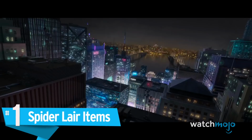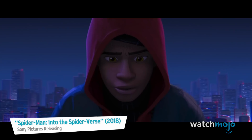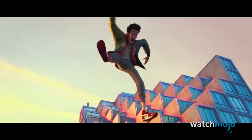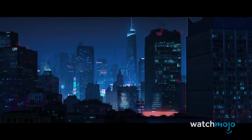Number 1, Spider Lair items. Forget the Batcave, the shed in Aunt May's backyard is where it's at. The Peter Parker from Miles' universe, voiced by Chris Pine, not only entrusted his secret identity with his badass aunt, but also set up shop beneath her shed.